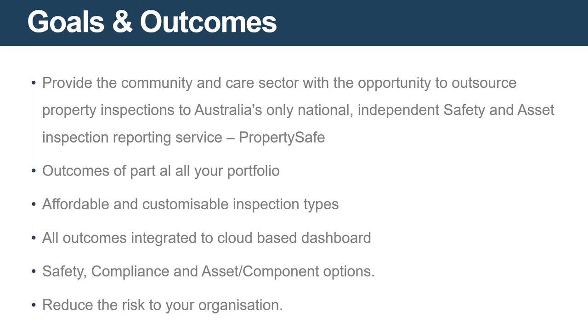So I've got a screen over here, which I'll be looking at slightly this way, but essentially what we do is provide the opportunity to outsource inspections to Australia's only national independent safety and asset inspection reporting service, which is PropertySafe. Now, we often do part of a provider's portfolio. We might find that a community housing provider has their own team in a certain area and can't access the regions, and we can fill in there, especially with COVID, when moving people around is quite hard.